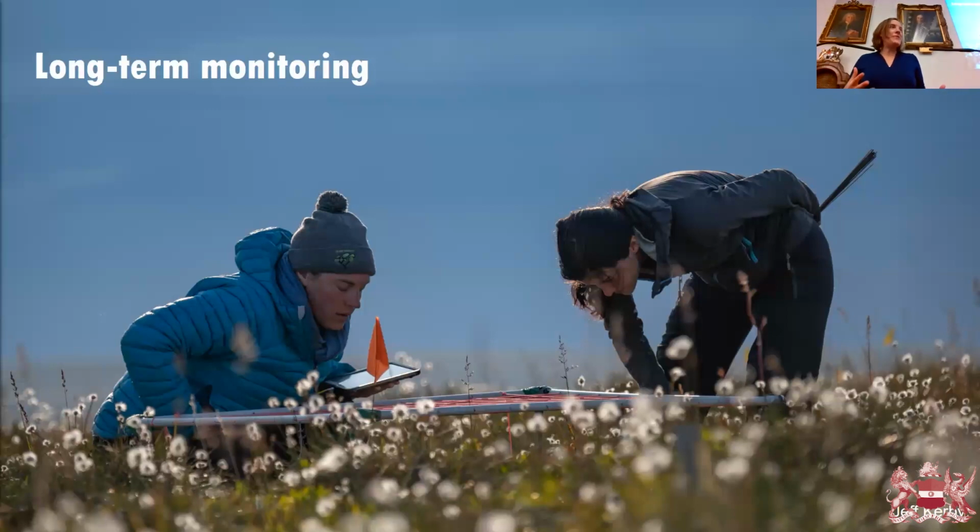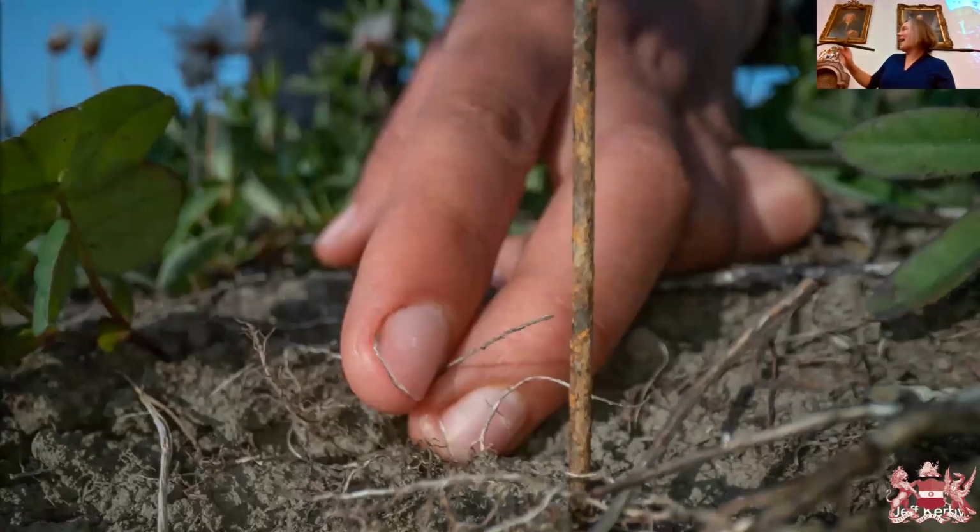And just to give you a feel of what that data collection is like, some of my team love it, some of my team are less fond of the days that we have to do point framing. So that's what's being shown here. We put down a meter squared plot. That plot has a grid marked across it with a pink string you can see there, 100 points in the grid. And we drop a metal pin at every one of those 100 points. And then we record every plant part of every plant species that the pin touches. So that's everything down to that tiny root that you can see touching the pin there.